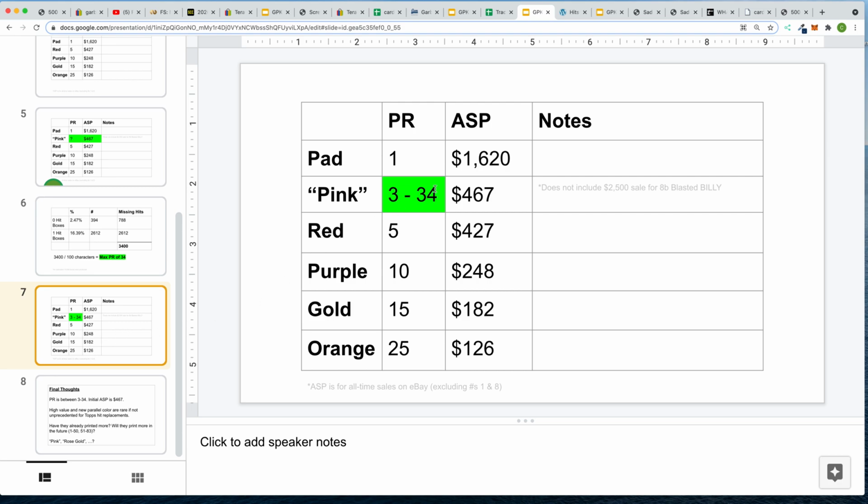And as you can see, that's more than orange, gold, purple, red. It's actually less than green, which is the next level below, which had a 50 print run. But again, I don't think the print run is at 34. We also can find a lower bound of that print run at 3.